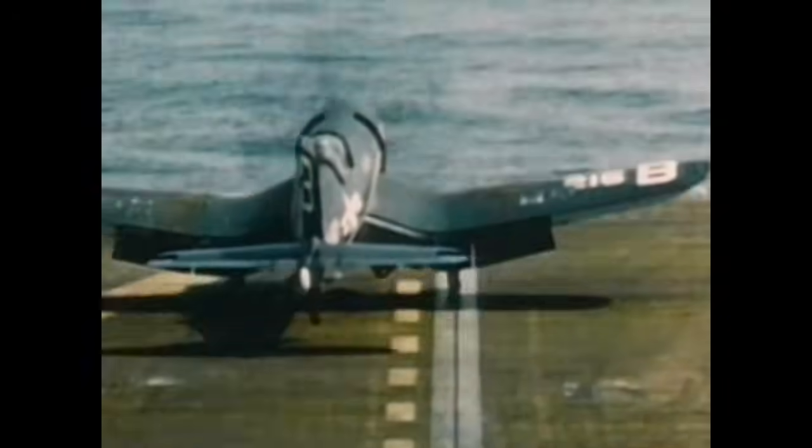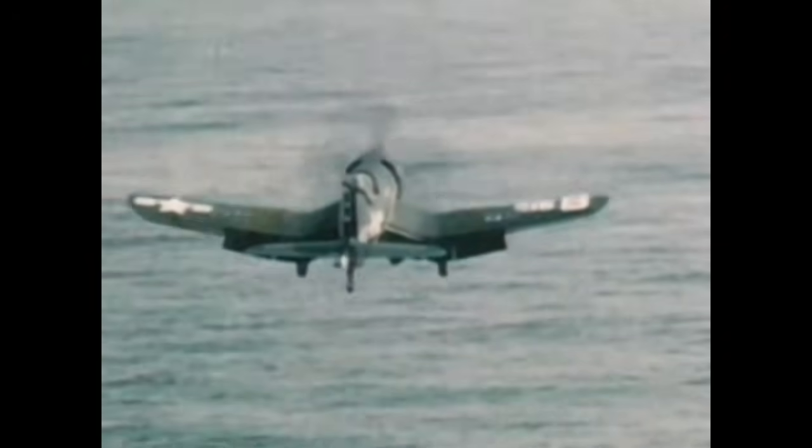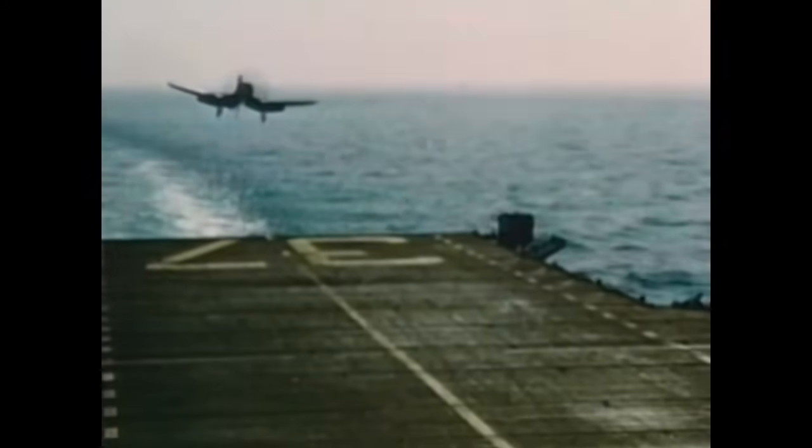With their large load capacity and very accurate close in-ground support, the Corsairs tied up most of the Chinese transport and supply needs. The combination of American aircraft and their carriers gave the US and their allies virtual air supremacy.